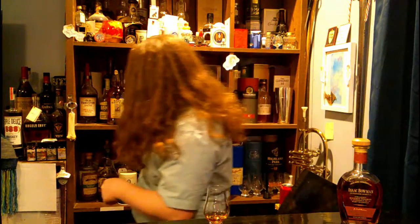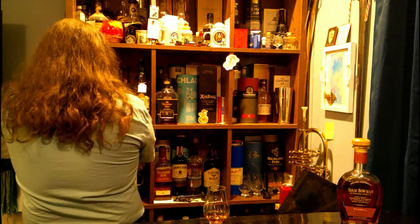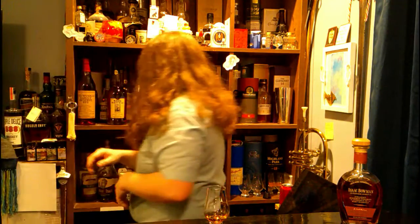Luckily, I recently picked up something that is interesting, worth reviewing, and fits my interests, and that is the Van Winkle Family Reserve Rye. I'm a little bit excited about that because it's one of those sort of unicorn bottles that people do try very hard to find, and I got my hands on one. So we'll see if it's worth what I paid.